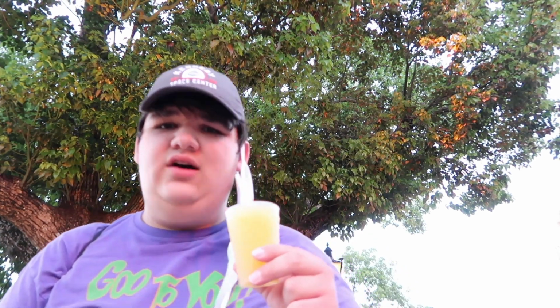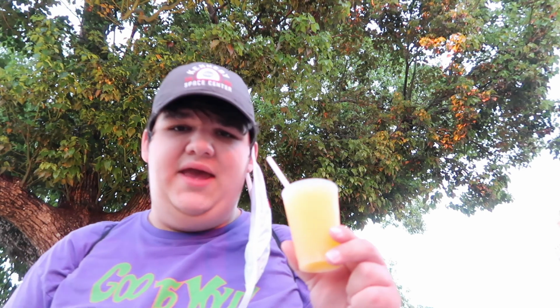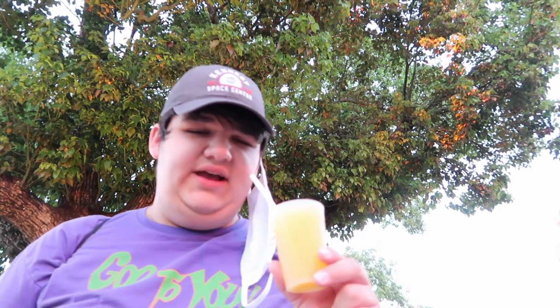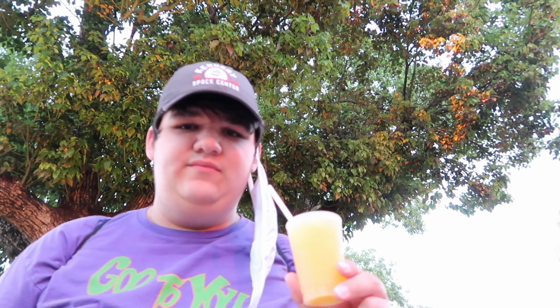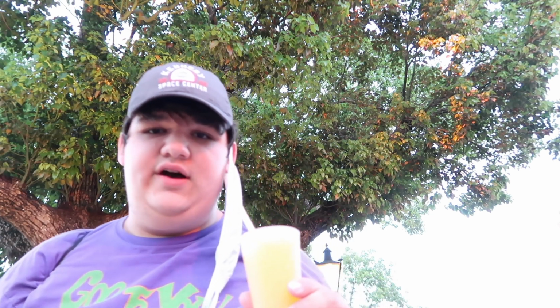But while we're on the subject of names, I don't know why they call it tropical freeze when they could have just called it mango slush. Because this is just mango slushy. It's good. And it's not bad at all. I like it. I just wish I would have known what it was before, because I wasn't really in the mood for something mango-y. But still, I like it. It's good. I give it a solid 4 out of 5.